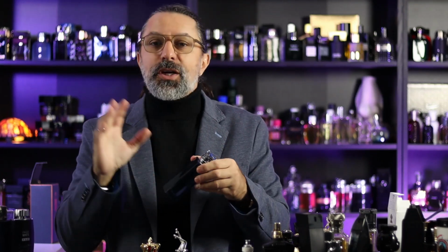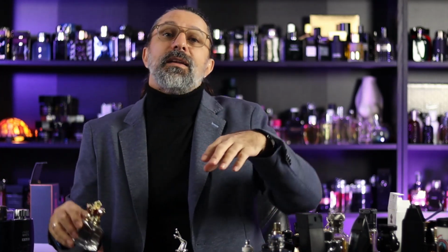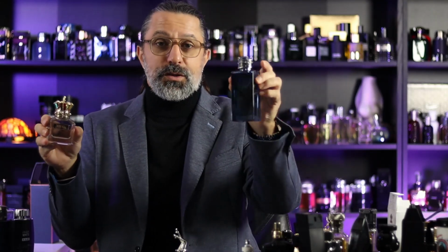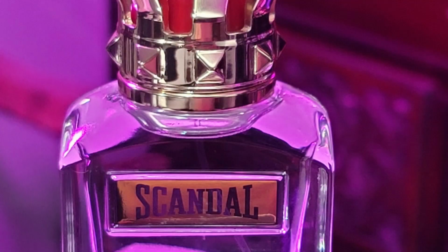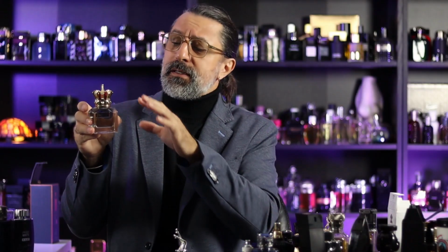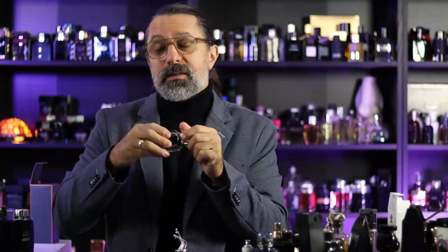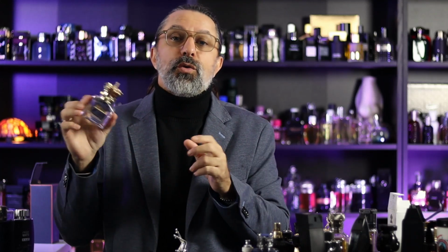Jean Paul Gaultier took it up another notch with his Scandal perfumes. He actually spent more money on the crown. It's also plastic, but it's even more than the Dolce & Gabbana. This is Scandal. I think Scandal came out in 2021 for men. The top on this one is sort of everything, right? It makes it stick out. And it is a rather sweet fragrance, definitely more on the youthful side.